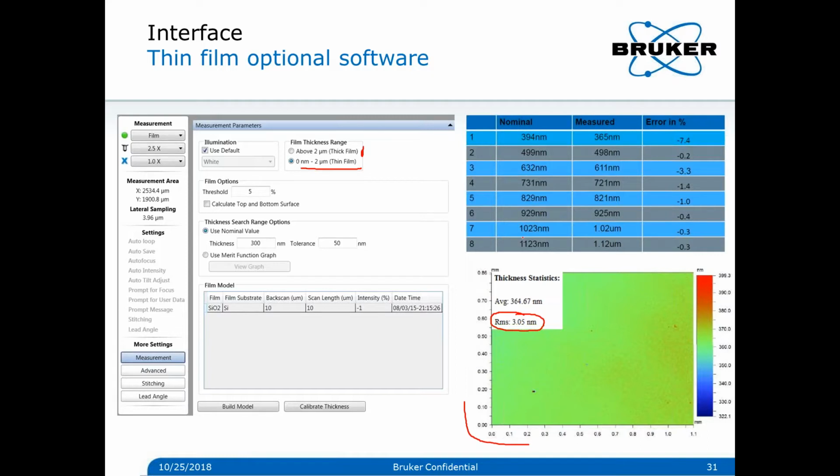You see here we have a film thickness of around 365 nanometers plus or minus 3 nanometers. Basically, just to benchmark that everything was working fine, we tested silicon oxide over silicon and got some measurements versus nominal values. And what you can see is it goes very well regarding the measurements of those values with the same settings. The system works as vertical scanning interferometry, and it brings back top surface, bottom surface, and thickness variations all together.